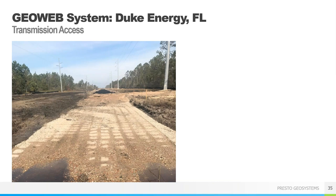Here we are at mid-installation. You can see the empty GEOWEB panels in the background of the photo. During construction, the contractor can use the GEOWEB road as soon as it is filled in, pretty useful when you are trying to minimize the impact of construction on the surrounding environment.